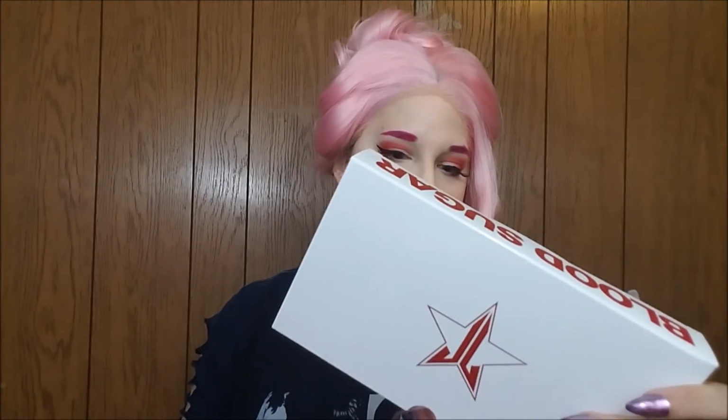Alright, first things first, this is the palette here. It comes in just this cute little sleeve, says Blood Sugar there, got the Jeffree whatever, all the yada yada. I will say the packaging is like packaging goals on this. It went above and beyond the level of extra. It's got these two cute little clasps. You open this bad boy up, and you got a big old mirror in there and a crap ton of shades.